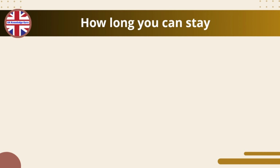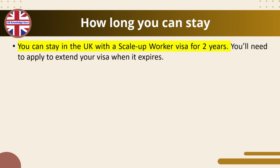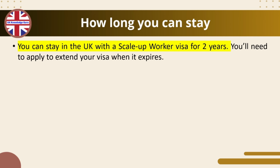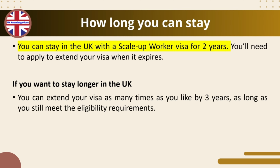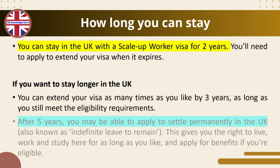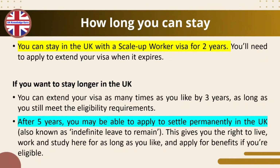How long you can stay? You can stay in the UK with Scale Up Worker Visa for 2 years. Many applicants think that after 2 years they have to leave. No, it's not the case. You can extend, and you can extend until you get the ILR. You can extend your visa as many times as you like by 3 years as long as you meet the eligibility requirement. And after 5 years, you can apply for ILR, and after that, you can apply for the passport and you can become British citizen.